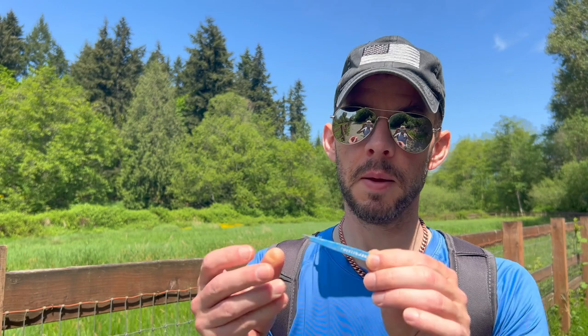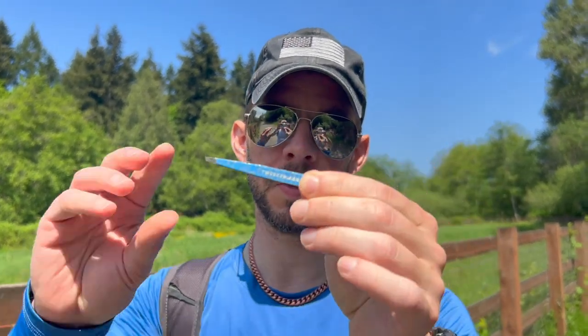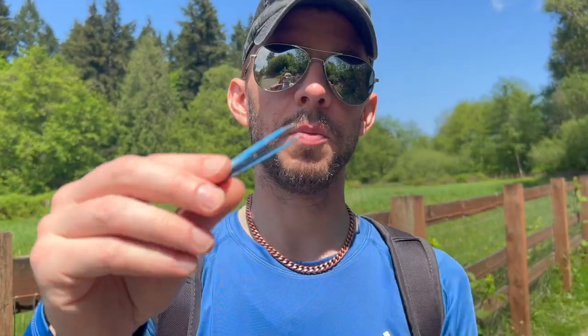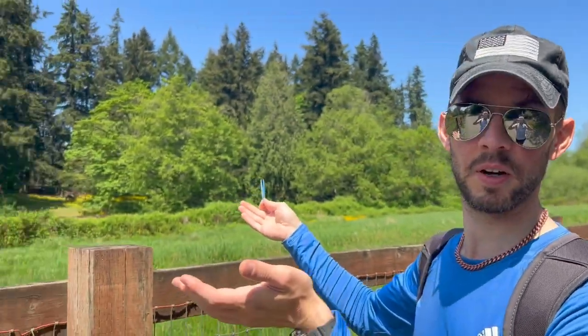And check this out. Meg found these kind of funky tweezers. They're Tweezer Man tweezers. Do you see the brand there? Tweezer Man. They're mechanical steel tweezers. We found them in the driveway and we're at the Kelsey Creek Farm here.